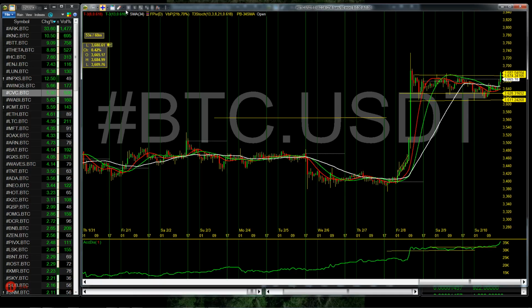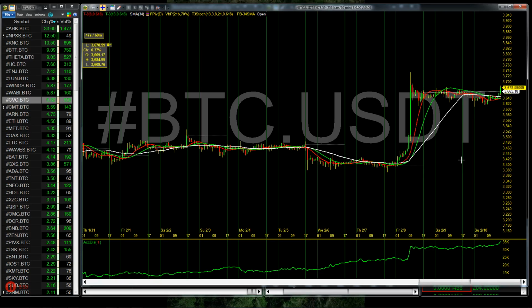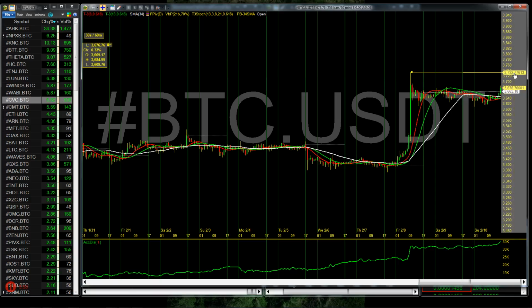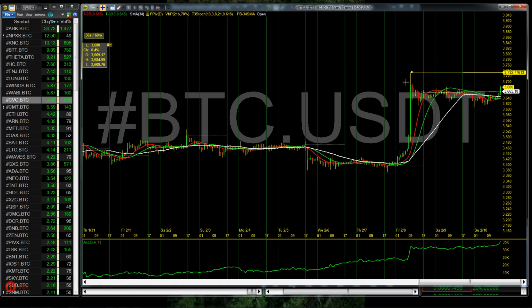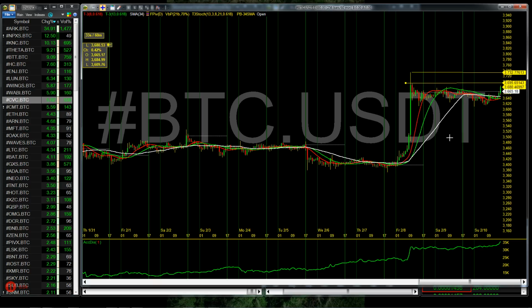Looks like the consolidation is in. We can move higher. This 60-minute chart has a lot of work to do. We do have an all-time high there. We got another high here at 37. So a lot of work to do.